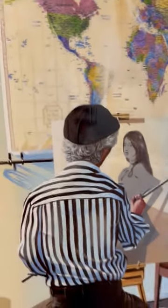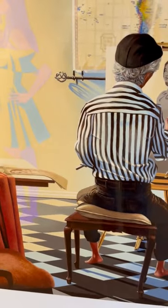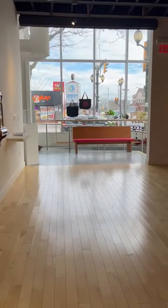This is one of the pieces I thought was almost a print. If you look at the map in the background, he did quite a bit. He loses it a little bit on the perspective there on the legs, but it's an amazing piece.